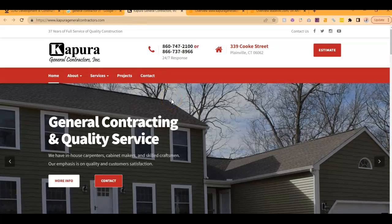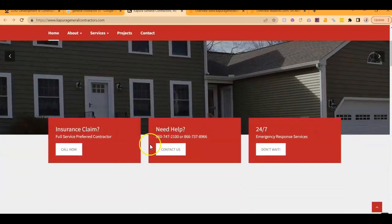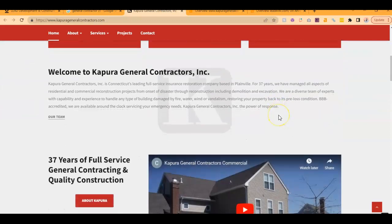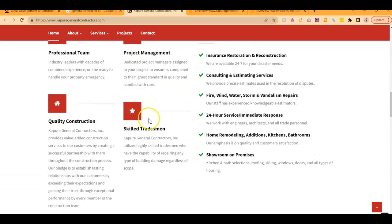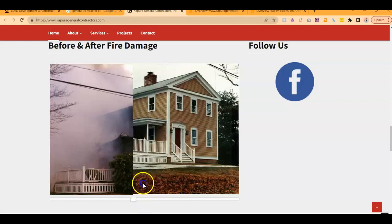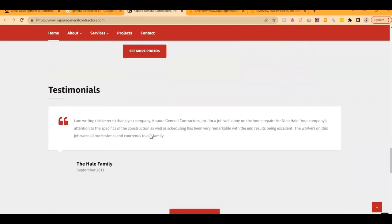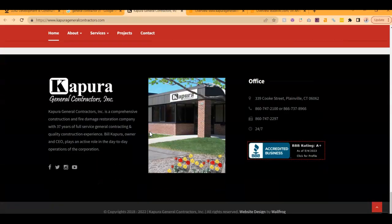Now let's take a look at their website. So general contracting and quality service, some calls to action, insurance claim, need help 24/7, general contractors, they've got a video about them, a little bit more about what they do and what they handle. You have damage, before and after, so they've got a little slider, which is nice, although these photos could be a little bit better quality. Testimonials, their memberships, and then that's the bottom of the page. So it's not bad.